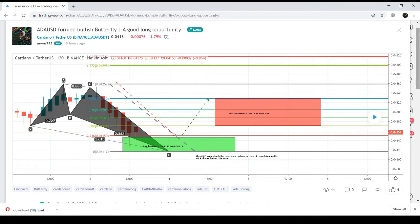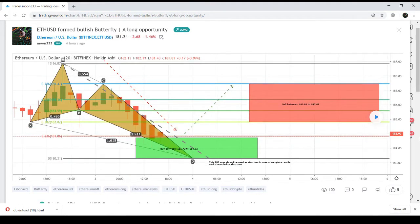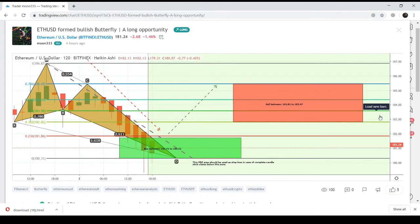The next cryptocurrency which is expected to take the bullish divergence within the next 24 hours is Cardano or ADA with US dollar pair. And here the price line has completed a bullish butterfly pattern and entered the potential reversal zone. The next coin which is expected to take the bullish divergence within the next 24 hours is Ethereum with US dollar, and on the 2-hour chart the price line of Ethereum with US dollar has formed a complete bullish butterfly pattern and entered the potential reversal zone and is ready to take the bullish divergence very soon.